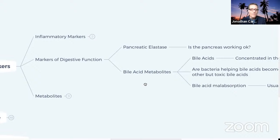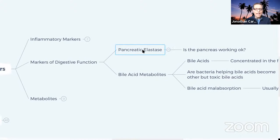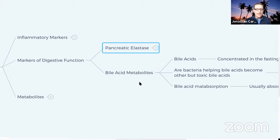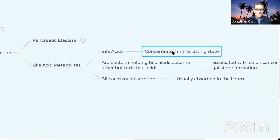When we think about digestive function, we can think about it very simply. Is the bile getting there? Is it doing what it's supposed to do? Are the pancreatic enzymes getting in there? We spoke about how there are enzymes for carbohydrates, enzymes that break down fats, and enzymes that break down proteins, and they're all released from the pancreas. One of the things that we measure is pancreatic elastase. It's like an enzyme, but it's an indicator of whether the pancreas is working okay. Now, the bile acids, which we spoke about, are concentrated in the fasting state, which I put in here because it's an indicator of the fact that our bodies go through these cycles.